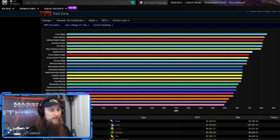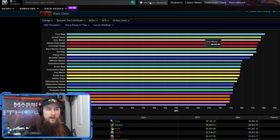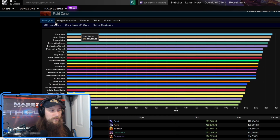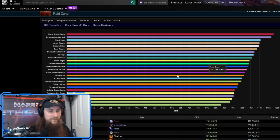If we look at something like Sinarth, we're now more middle of the pack. We were down towards the bottom at the 80th percentile. If we go up to the 95th, it's about the same there as well. If we look at a fight like Kurog, it was by far our worst fight, and now we're a little bit off the ground. We were at the very, very bottom coming into this. It doesn't really help too much at the 95th percentile. People are still high rolling more than we are, but that's okay, because I'm okay having one fight that we're not that great in at all.